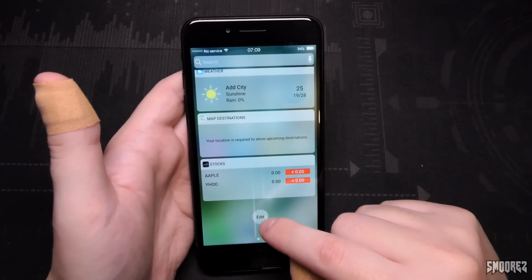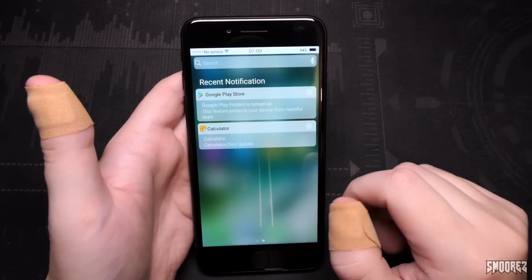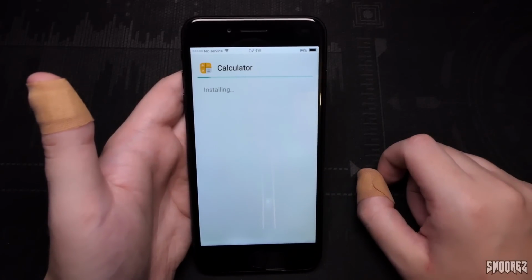They got that correct, didn't they? And I don't think you can edit this, can you? No, you cannot. Alright, and then swiping along, recent notification, click update. Okay, we actually got a calculator update. Well done, GOOPHONE. That's surprising.